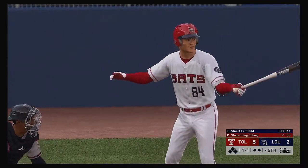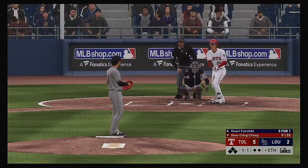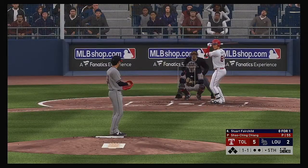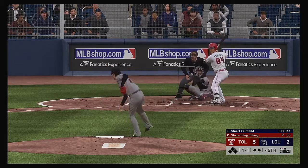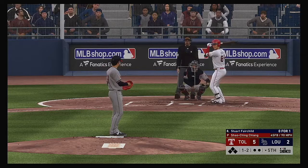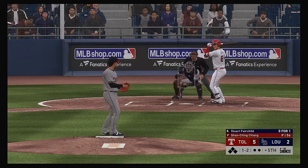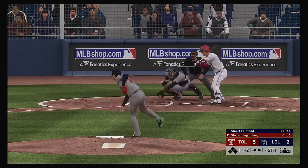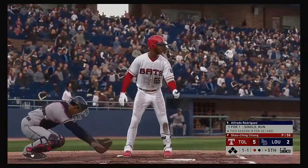Leading off the inning, Stuart Fairchild, as they'll look to get something going here and even this game up. 1-1, here it comes. Swung on and missed. Really fooled him that time for the first out.